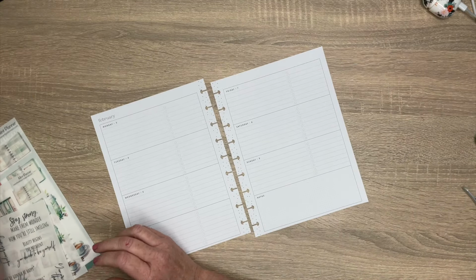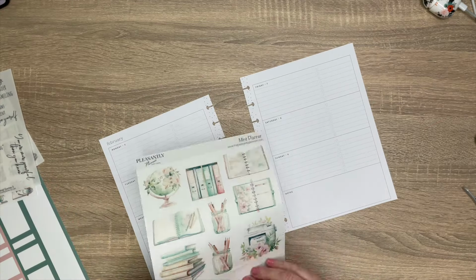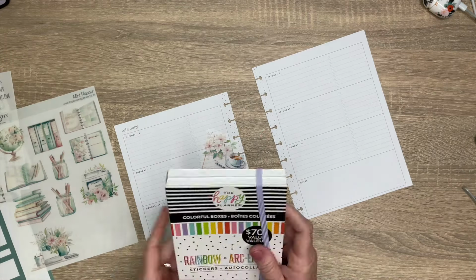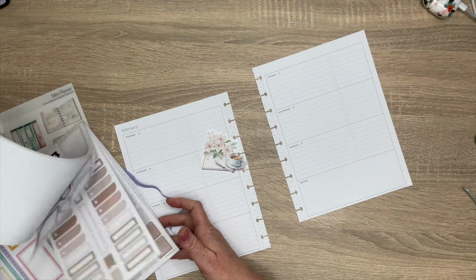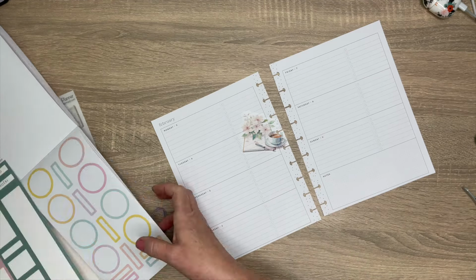Today we are decorating a spread in my new horizontal layout classic size Happy Planner. I did not use this planner for journaling at all in January. January was just a crazy month for me. So I am officially getting into planning in February. So yeah, no shame in my game over here.